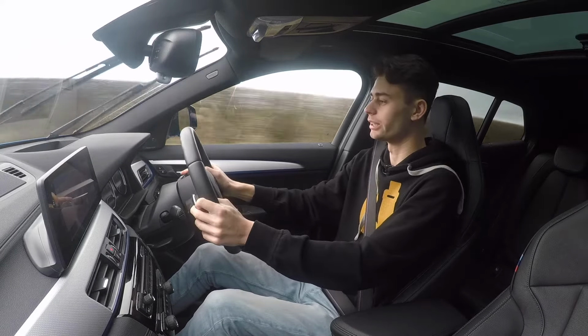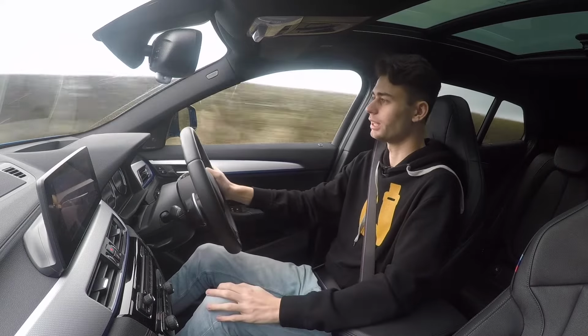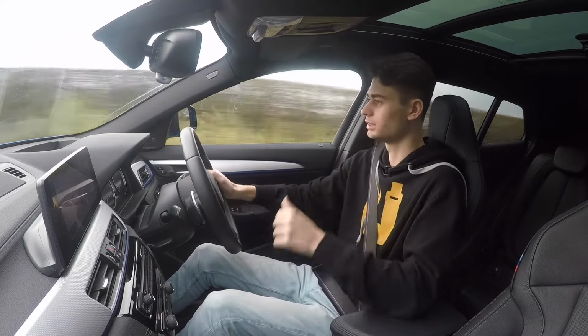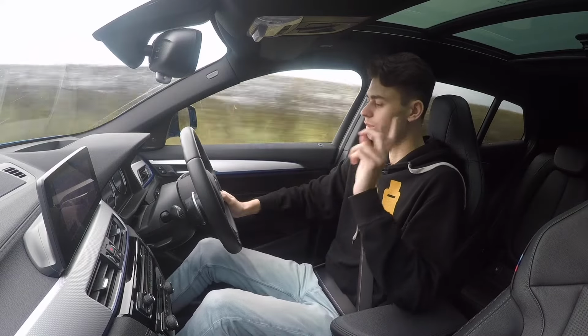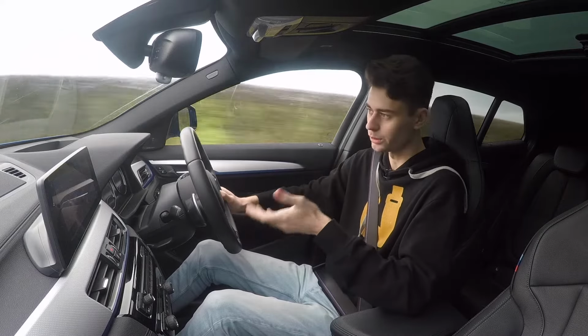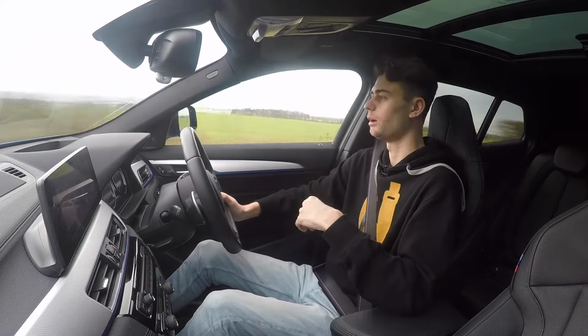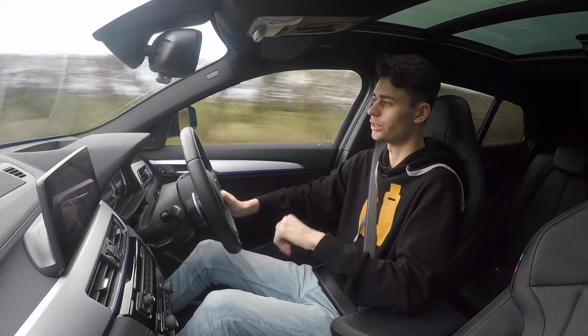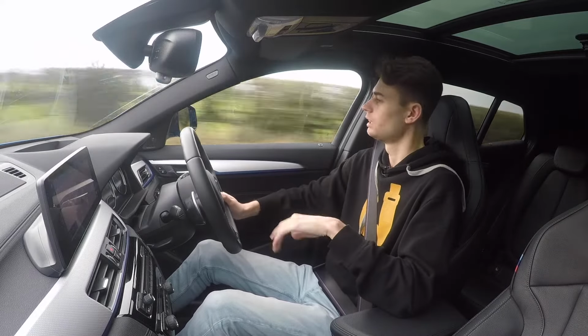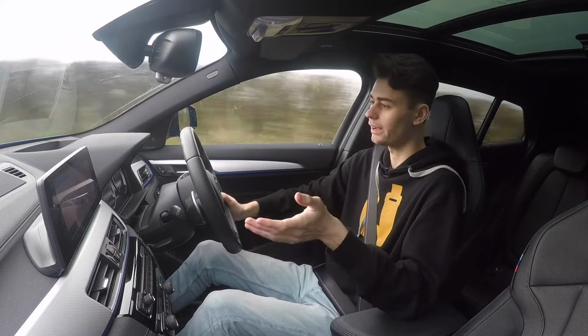That doesn't get boring. Neither does the noise that it makes. That's very exciting, especially for a crossover. So it has got xDrive, but it's front biased four-wheel drive. So most of the time it is going to be front wheel drive. Power will only go to the rear when it absolutely needs to, but the computers all figure that out anyway.